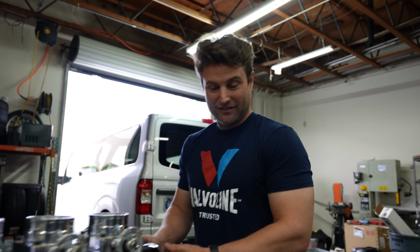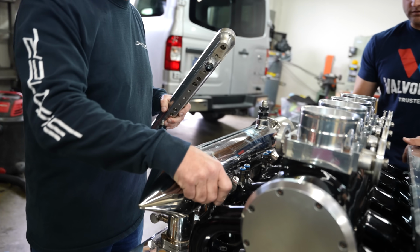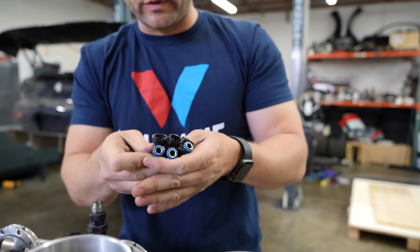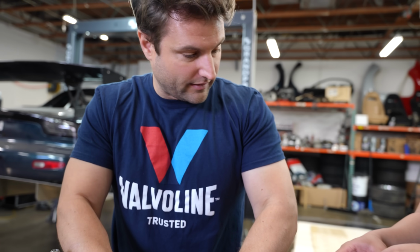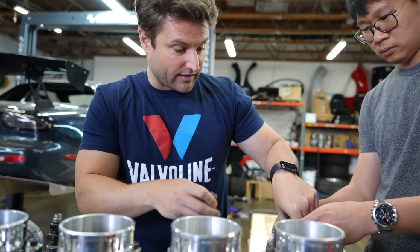It's time to disassemble the monster. So those should rock off there and pull the injectors out. We run 8 IDs, and these are ID 2200s. I have very, very good luck. I shouldn't say luck, very, very good experience with ID injectors.